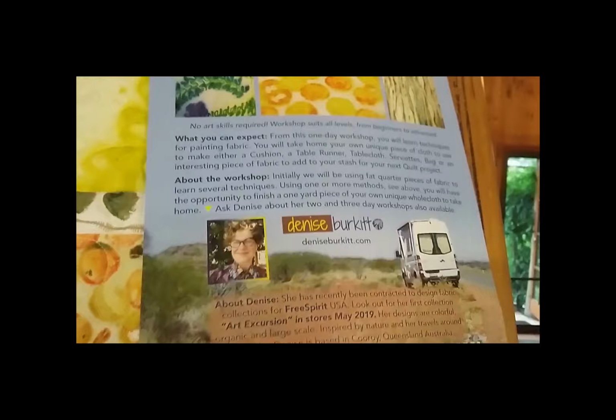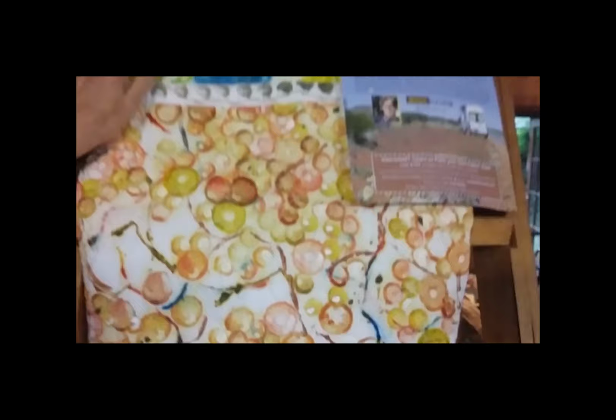And your workshops, Denise, tell me what people might take away from them. Yeah, look, the workshops are a lot of fun for beginners to advanced, and I teach people different methods. They learn about colour and composition, and it's a lot of fun.